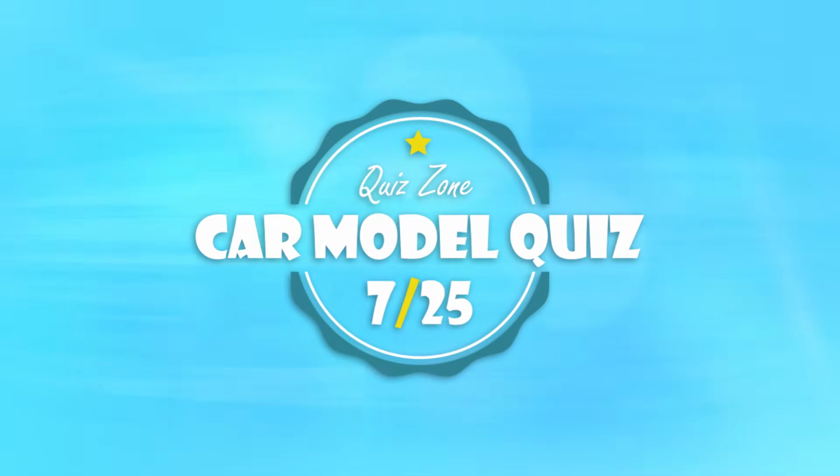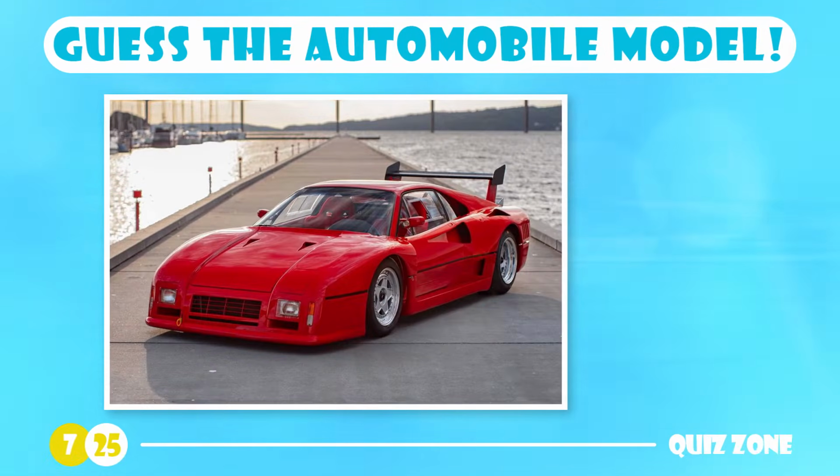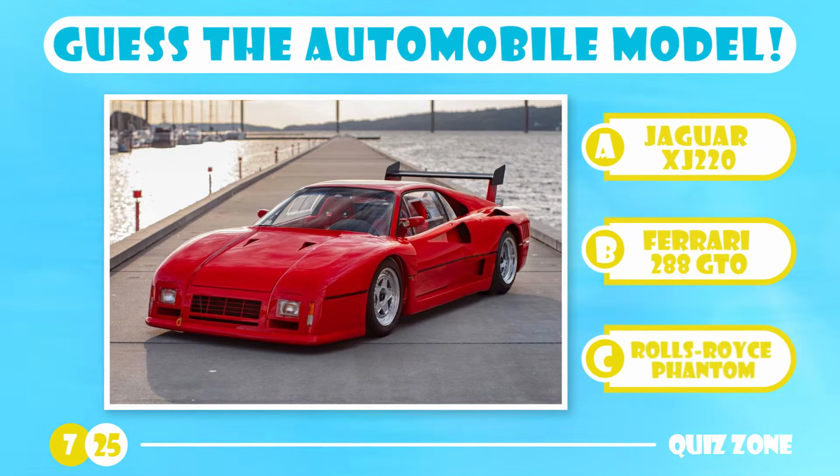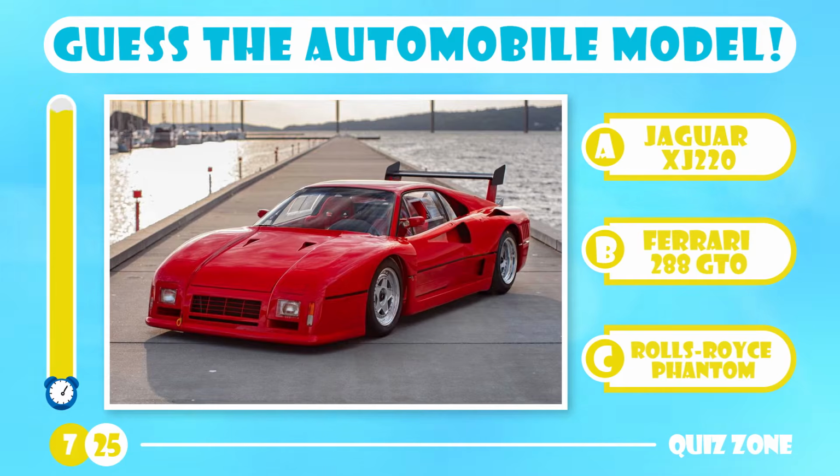Let's go for an expensive car, worth over $1 million. What rare car is pictured here? Is it a Jaguar XJ220, Ferrari 288 GTO, or a Rolls-Royce Phantom?